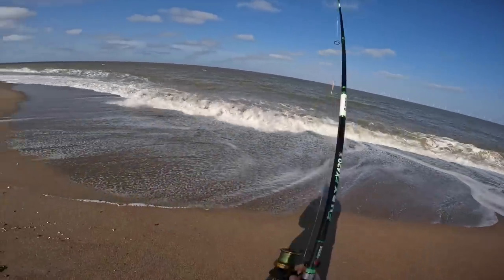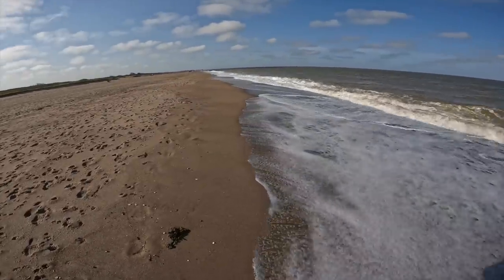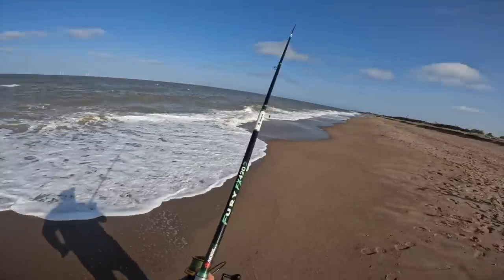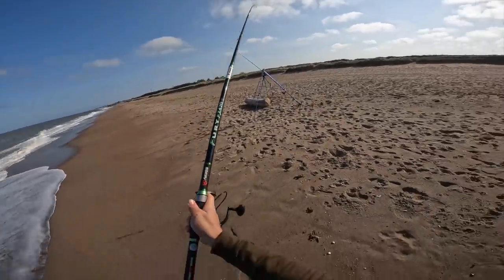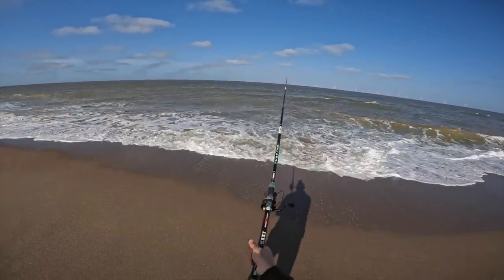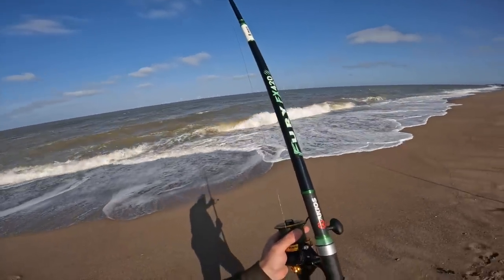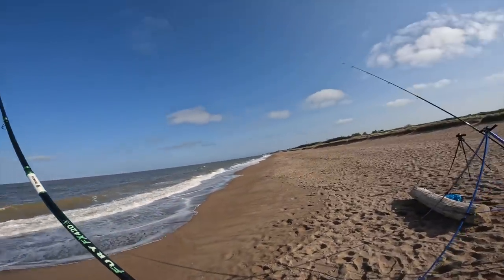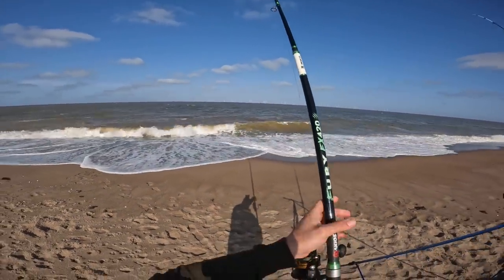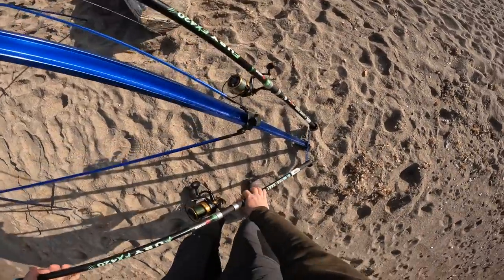So again, not going to put these at major distance, mainly because I can't, because the wind is coming straight onshore and these big 7 ounce weights aren't going to fly that far, but that'll do us. It's out there, like I say, it's in decent water. And in my mind, anything coming in is going to be swimming along the bottom of this bank. So really, you don't want to be going too far anyway.